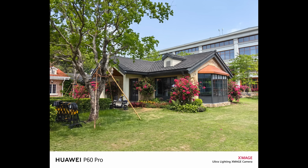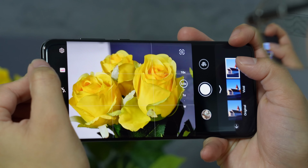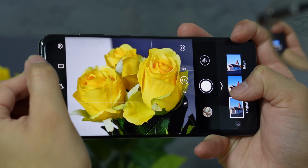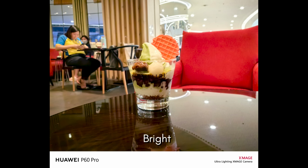Ang ganda sa daylight, indoor dim, and even low light. Ang sarap niya gamitin sa mga cityscapes as well. This even has different XMAGE style colors like original, vivid, and bright. Personally, favorite ko yung original. But I won't blame you if you want more vivid colors on your shots or brighter stills.